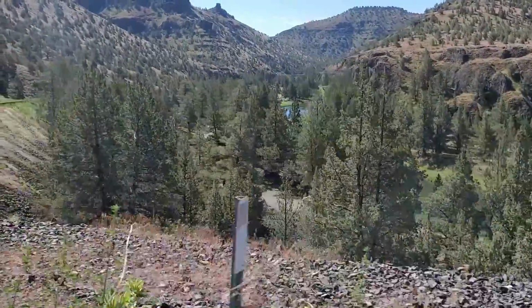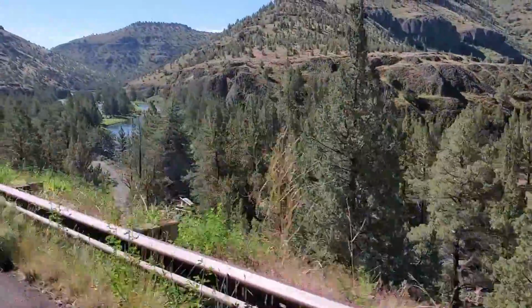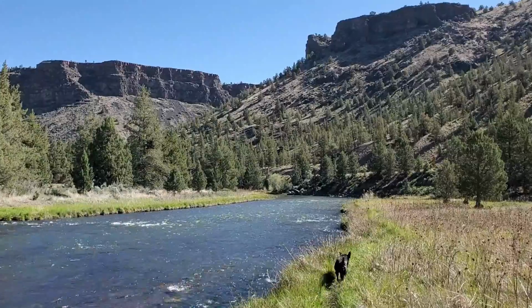Originating at the southern base of the Ochoco Mountains, this tiny little stream runs into the Prineville Reservoir, and from the Prineville Reservoir, Bowman Dam comes about 5 miles of prime rainbow trout and whitefish tailwater fishing.